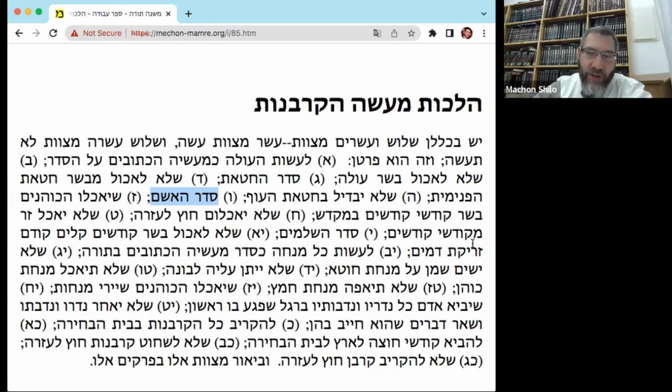Shelo yochal zar mi kodshei kodashim. That a non-Kohen not eat from the most holy sacrifices. Even the person who owns the korban, the Levi, only Kohanim can eat of the kodshei kodashim.